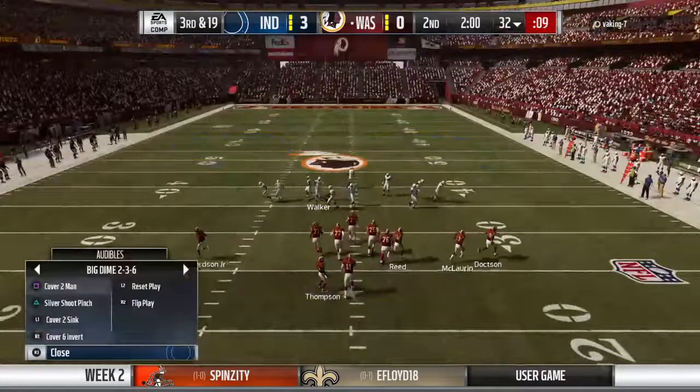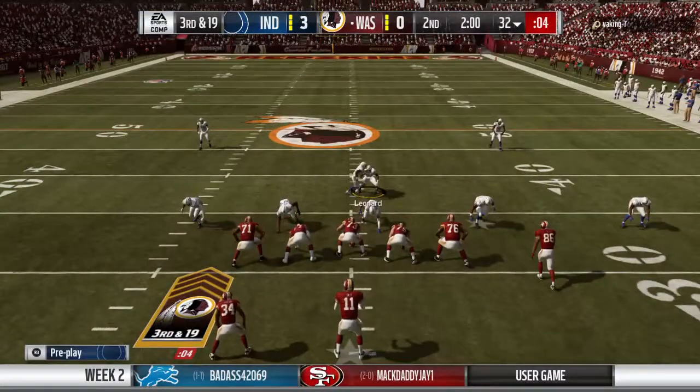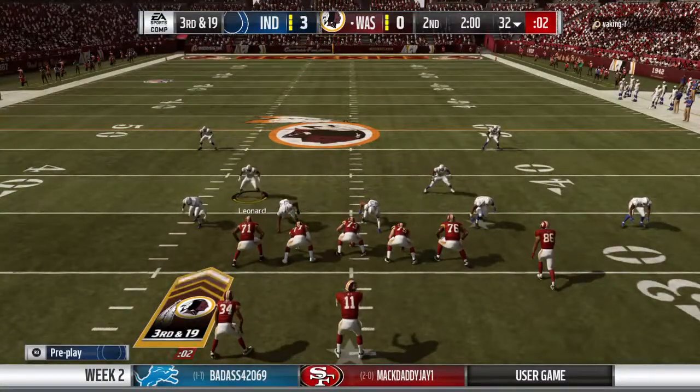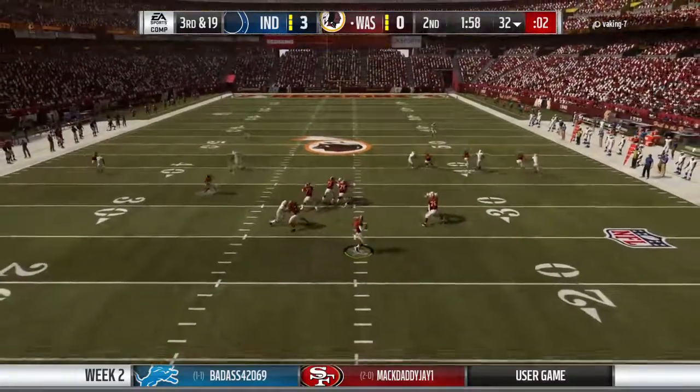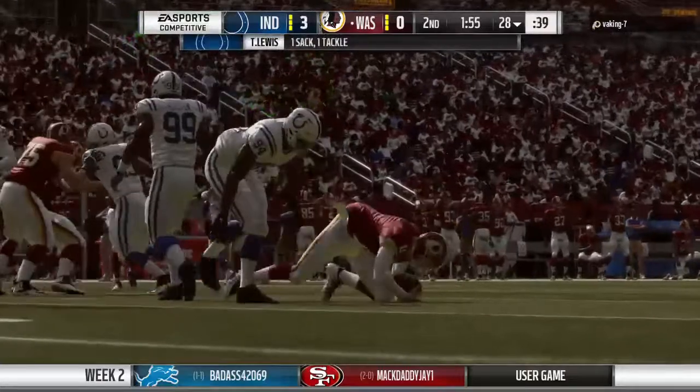So it's 3rd and long, and defensively not a real surprise. They're in the dime. A shotgun snap for Smith. And he's going to go down again.